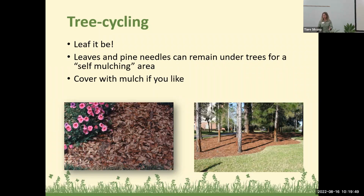They do compost and recycle them at the landfill, so that's not a bad option too. But you want this in your yard. This is valuable stuff. Oak leaves actually do decompose, in case we get a lot of questions about that. Mango leaves decompose. Pretty much all leaves decompose. If you have a kind of tough leaf, it will decompose faster if you mow it, if you wet it, if you cover it with more mulch.